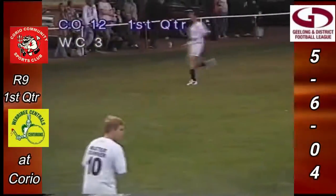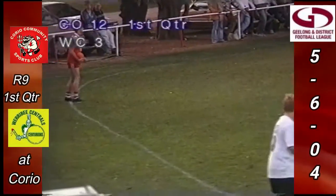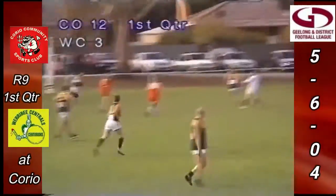Free kick for a push. So it's Sean Lewis, Lewis of Corio. Pretty hard to see around the corner, but now he's called play on by the umpire. Kicks back into the corridor. Great mark there in defence by Carson.